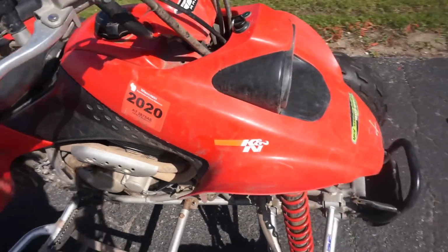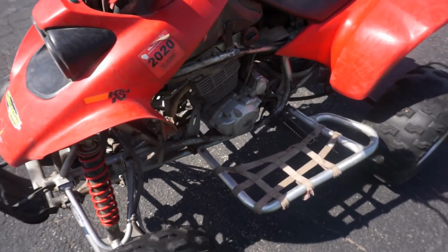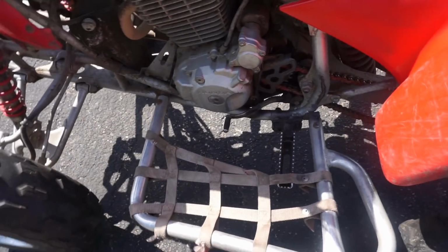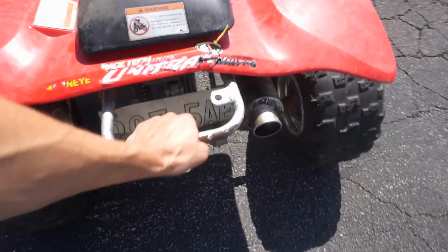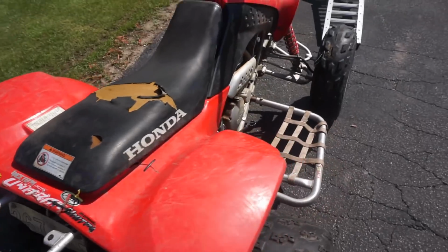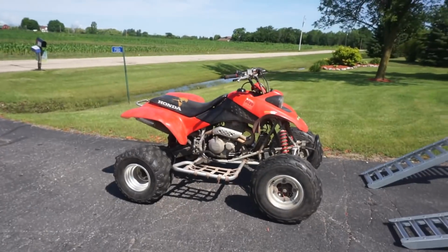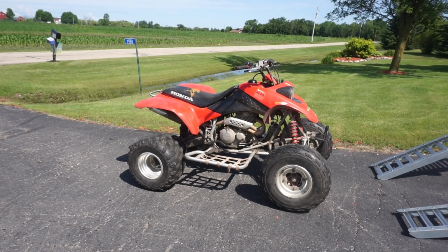and I think the front's all good. We'll have to see if the lights work too. Just looking for any cracks in the frame or anything like that. Suspension feels pretty good. I'm gonna look this over one more time. I looked it over when I bought it, but you never know.